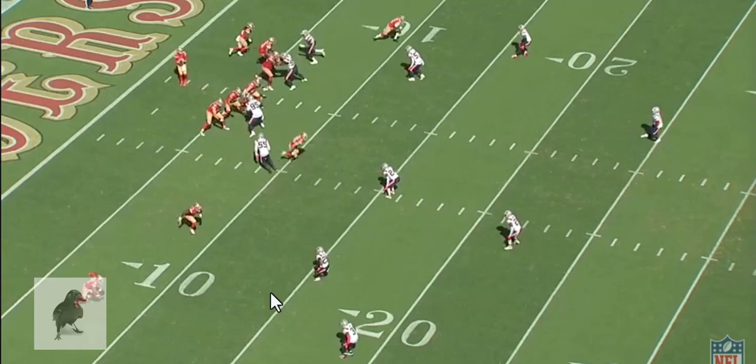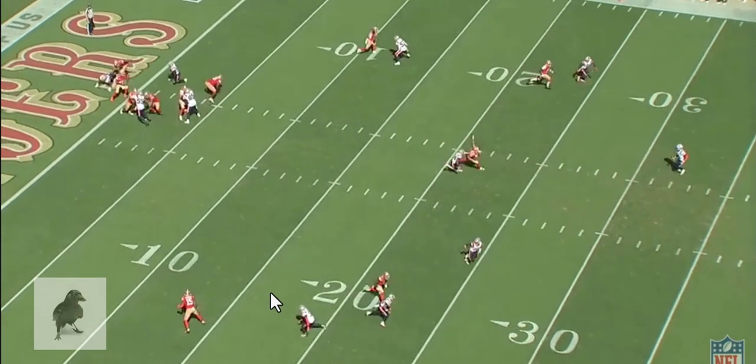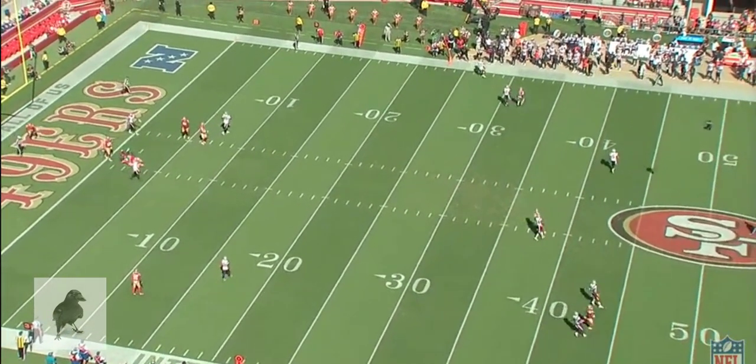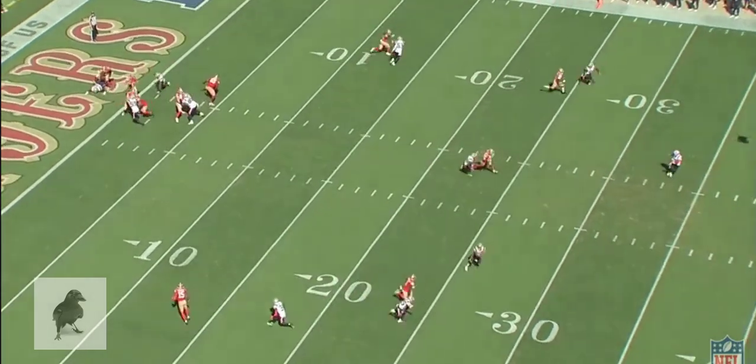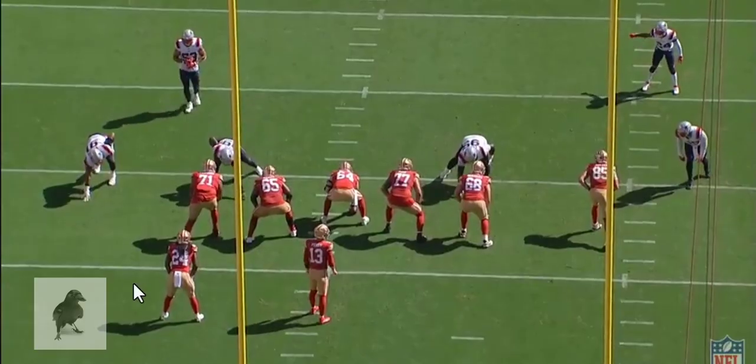I mean, it's 3rd and 15. Don't try and be a hero. Just preserve the lead, give your team an opportunity to punt and not too far backed up any more than they already are. So it's good awareness, and he gets the ball near Jordan Mason.